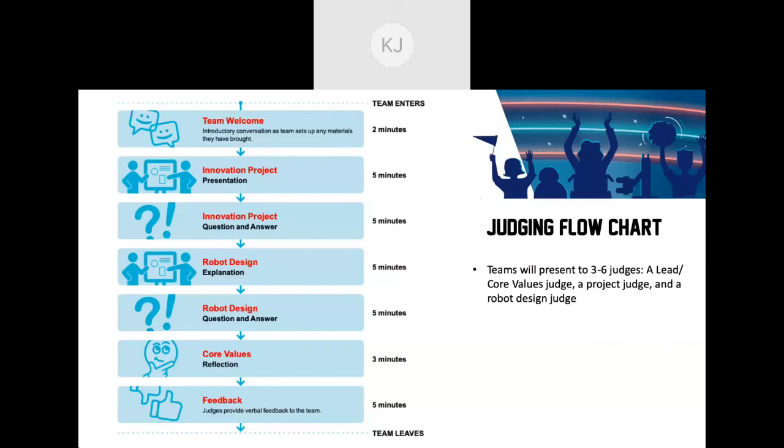When they come in, the lead judge would welcome them into the room. Teams can set up whatever materials. Again, this will look different in a remote setting, and we'll be providing feedback on that. But the first 5 minutes, teams would be doing their innovation project presentation, which is the same amount of time they had in the past. Then there would be 5 minutes for a Q&A, and again, that is the same from the past. They had 10 minutes in the innovation project room, and they still have 10 minutes to present that. So what teams are preparing hasn't necessarily changed.